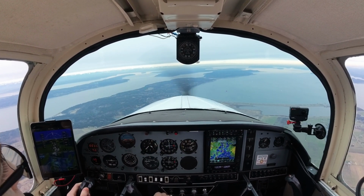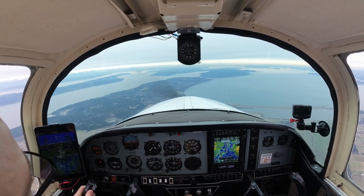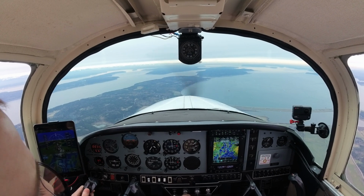Whidbey approach, Mooney, November 6713 uniform, about 15 miles to the south, would like to fly at Coupeville and Port Angeles. Confirm those, Mooney 6783 uniform.